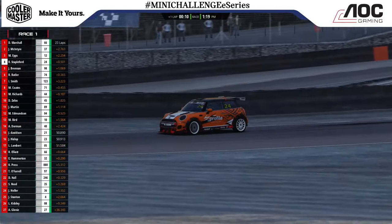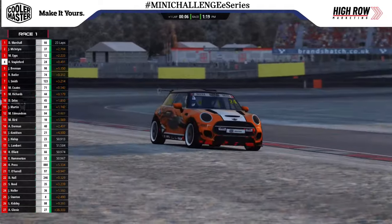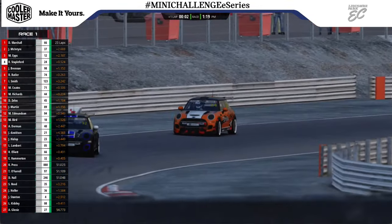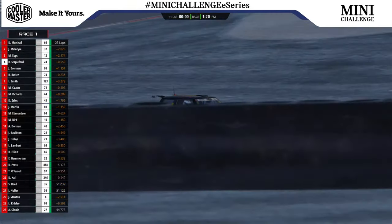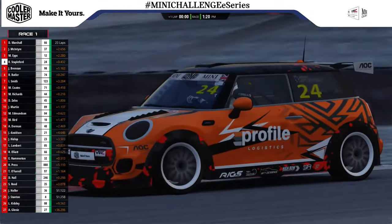So this is the penultimate lap of the race. He's going to go on to his final lap. Dave Marshall is going to continue where he left off. Robbie Stapleford maybe going a little bit too far there. Extremely wide. Not close enough, is he now, to Mike? Mike should hold on to third, do you think? No, yeah, Mike's definitely got this.